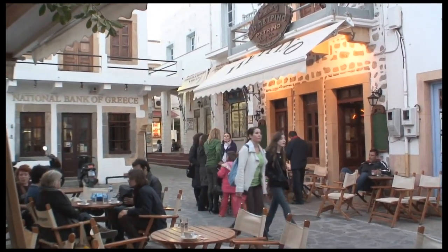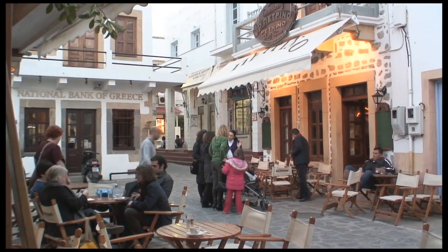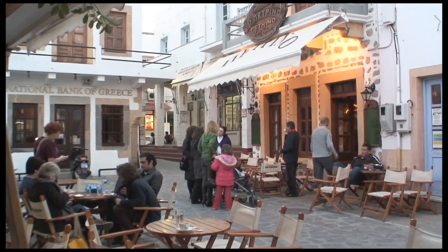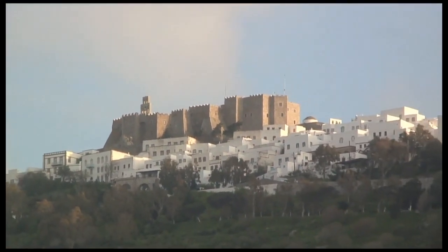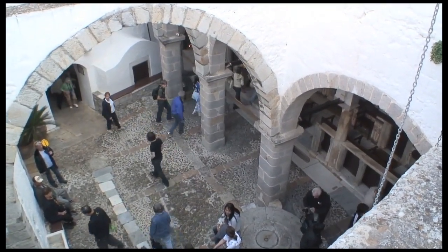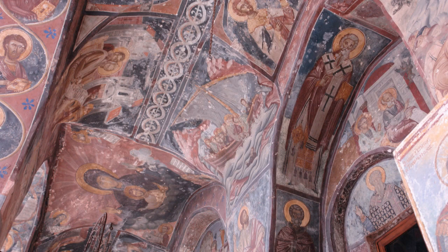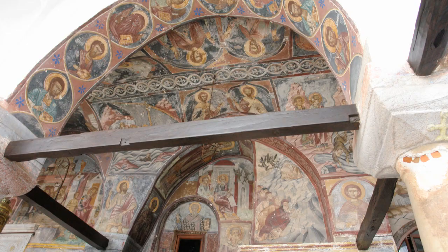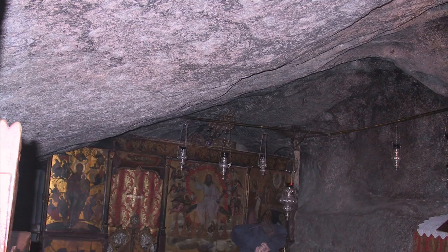But the main reason to visit Patmos is to go up and see the Monastery of St. John. It's up on the hill at the top of the island. It's a spectacular sight. Dates back to the 14th century in the Greek Byzantine style. Original frescoes, a marvelous experience. It's like a fortification around this ancient monastery with the old village around it. And the Cave of the Apocalypse, where St. John wrote the book of the Apocalypse.